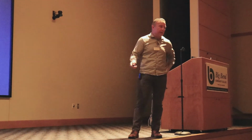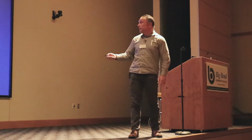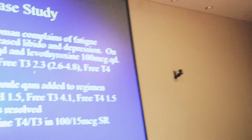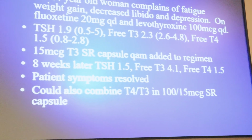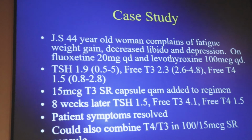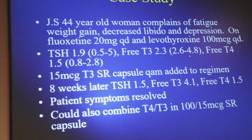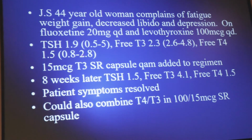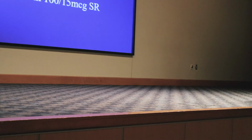And what's important is that you treat patients, not lab levels. Free T3, so 2.6 to 4.8 is normal. Her free T3 is 2.3. Free T4 is 1.5. So if you look at these ranges on T3 and T4, what we try to do is, this is very, very common.